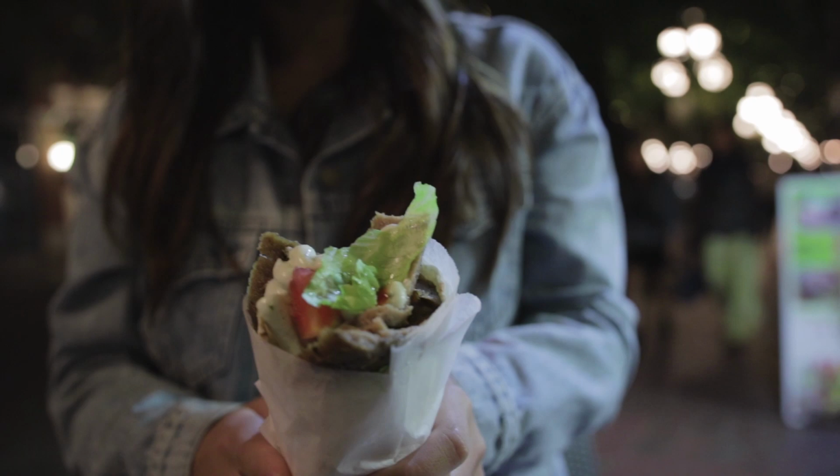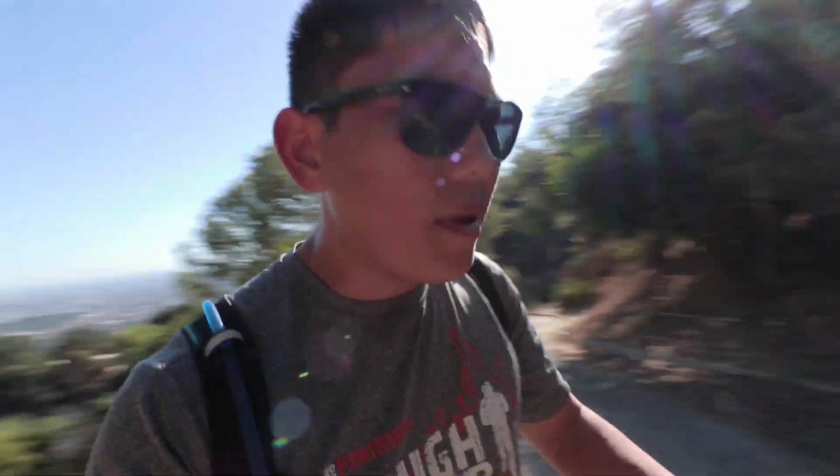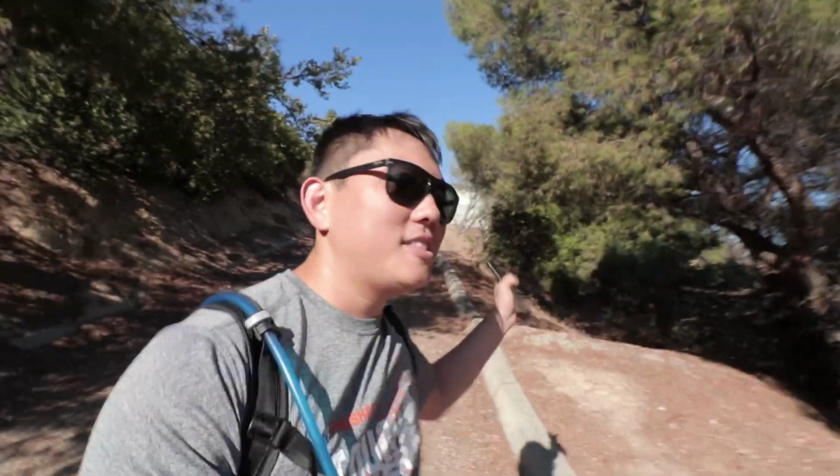In terms of phone service, I have Verizon Wireless, which doesn't charge for Canada, so adding everything up, with the current exchange rate, you can expect to spend about 668 Canadian dollars for the trip we did, which converts to about 540 US dollars. And then depending on where you're flying from, add up the cost of a flight, and then add it to this, and then bam, there's your total budget.